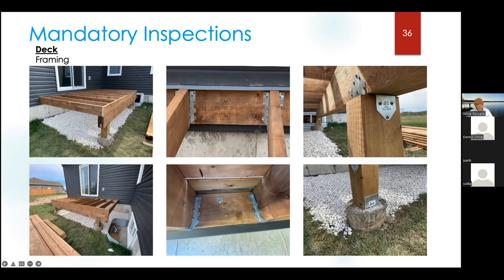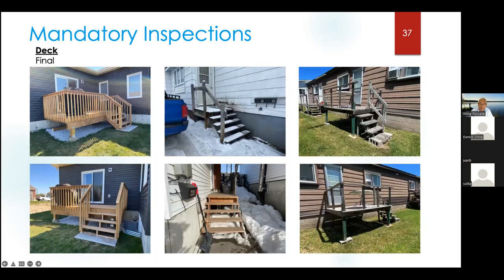Again, for a simple deck, metal fasteners, either Mitek or Simpson Strong-Tie. So this is the framing inspection for a deck. So the finished product for that deck, so they have the picket, not more than 4 inches in center, not more than 4 inches clearance in between pickets. The stair stringer need to be resting on the precast slab. So yun, mga basic stuff, proper height, 3 feet from the deck flooring.